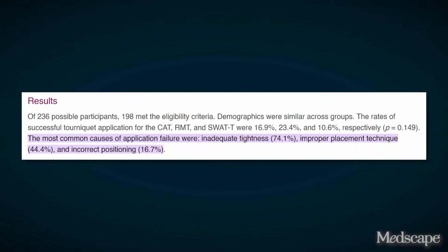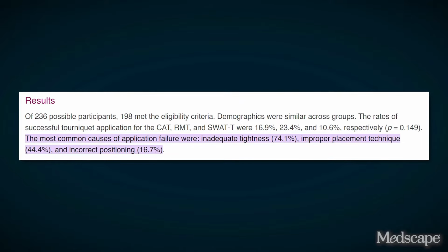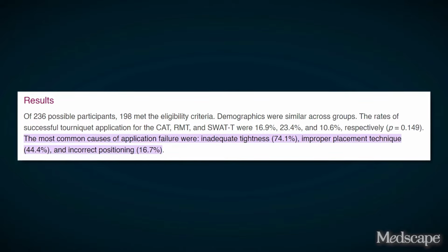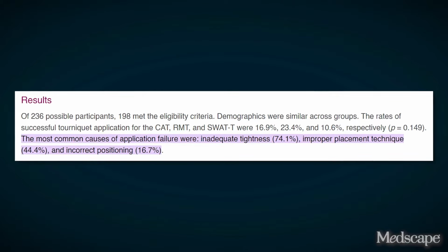There's usually a few different failure points that have been found in the literature. One is placement. A lot of times when you're panicked, you don't remember exactly how to place it. It should be placed high and tight above the bleed and not over a joint. And the second problem is inadequate tightness. For a CAT tourniquet to be effective, you have to get it extremely tight on that first pull before the windlass is activated. And a lot of times people don't remember that in the stress of the moment.